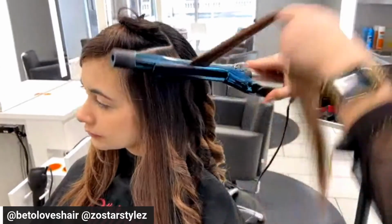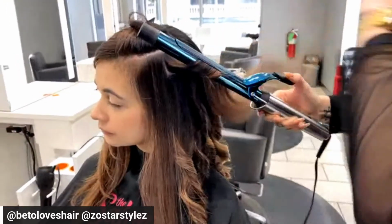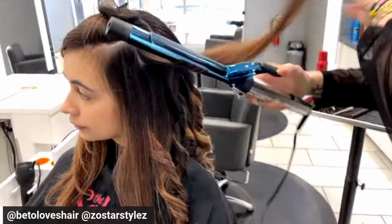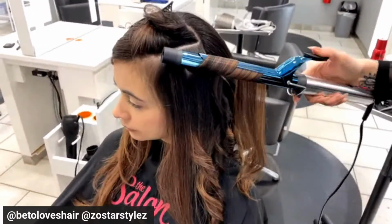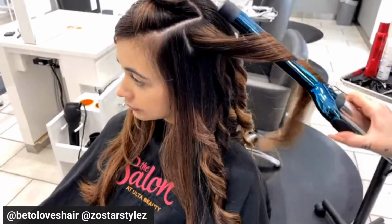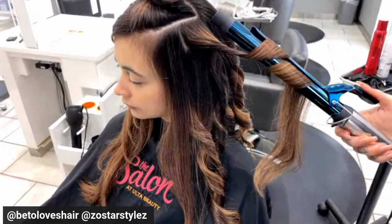Sometimes people are intimidated by the 1 inch because they think that's going to get them too tight of a curl pattern, but it's all about how you're manipulating the iron. You see here, even tension, nothing that's whipping that guest's head around. And now I'm going to wind it up, rocking that guy, twist, and dip. Twist.